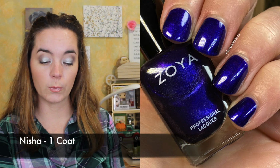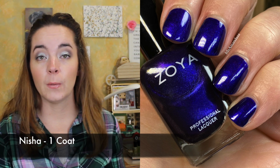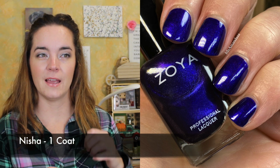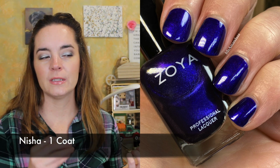The next polish is called Nisha, and this is described as a deep royal blue violet metallic. This one is for sure a 1-coater. It's absolutely flawless in 1 coat. Beautiful formula. It's extremely opaque, obviously. This is one of those colors that it is definitely blue violet, and that's very difficult to capture, so it looks a little more purple in person than it does in cameras, but it doesn't look straight up purple.